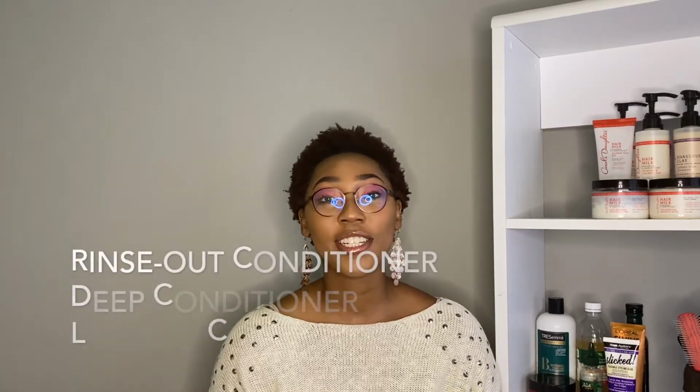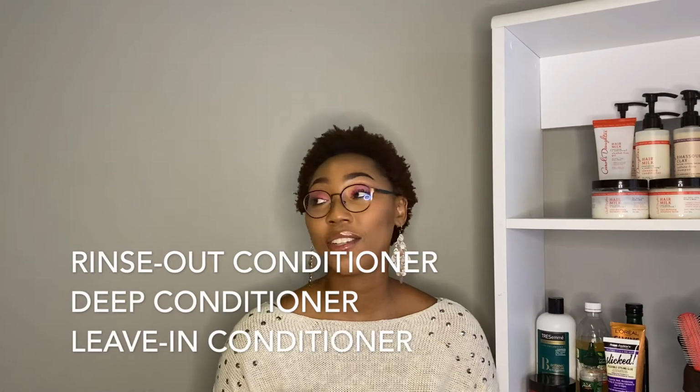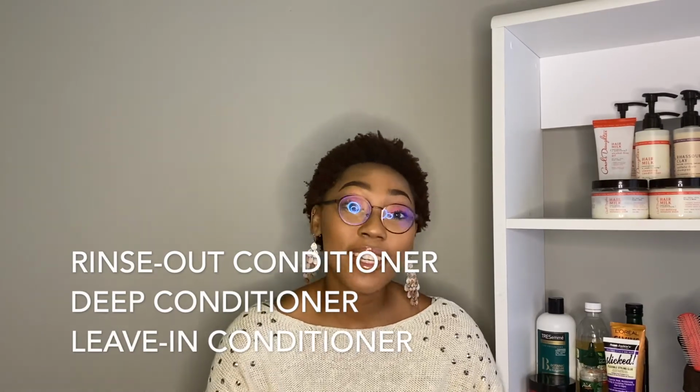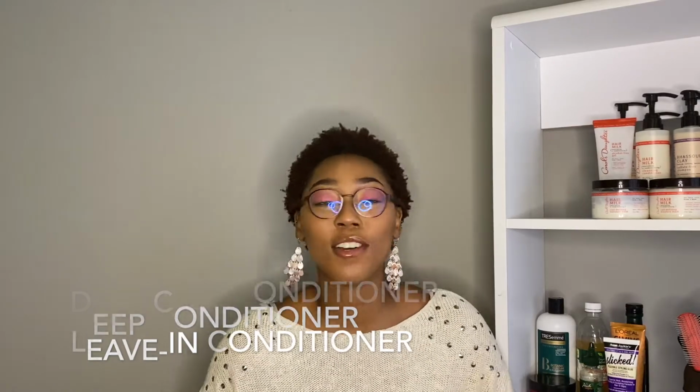What it does is that it coats the hair shaft and closes the cuticle, thus just acting as a protective layer. We get three different types of conditioners: our regular rinse out conditioners, deep conditioners, and you guys know how I feel about those, and we also get leave-in conditioners that we use as our daily moisturizer. Okay, now let's really delve into the truth about deep conditioners, because that's what this video is about after all.